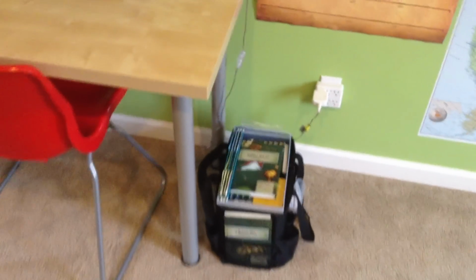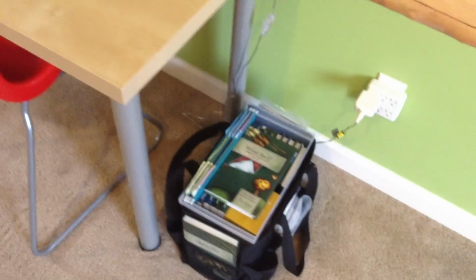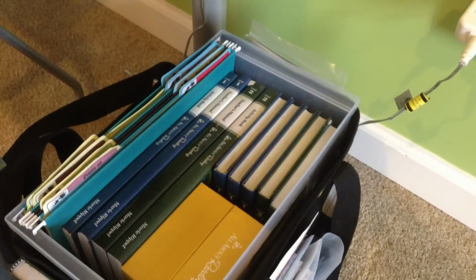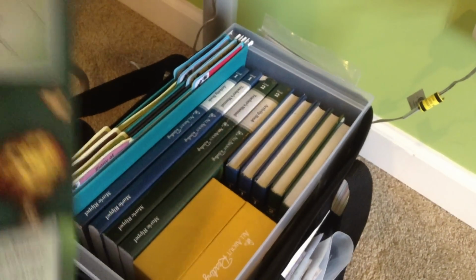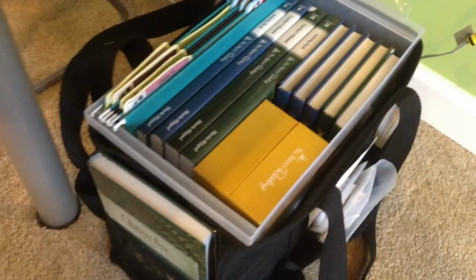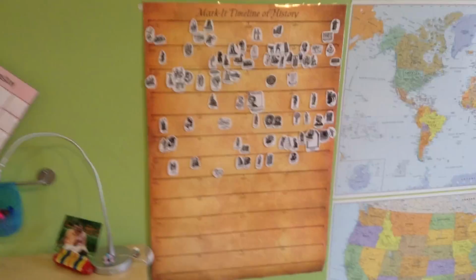This is my reading bag that I keep all of our stuff from All About Reading in. I have everything that Caleb needs for this here. These are all the books for both boys. The books, the cards, and all of the games that go along with reading level 1 are all in here. And then looking here, that's our history timeline poster.